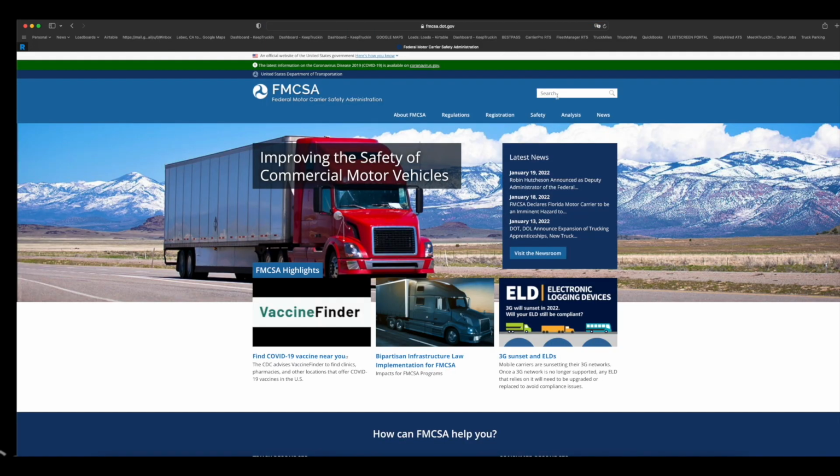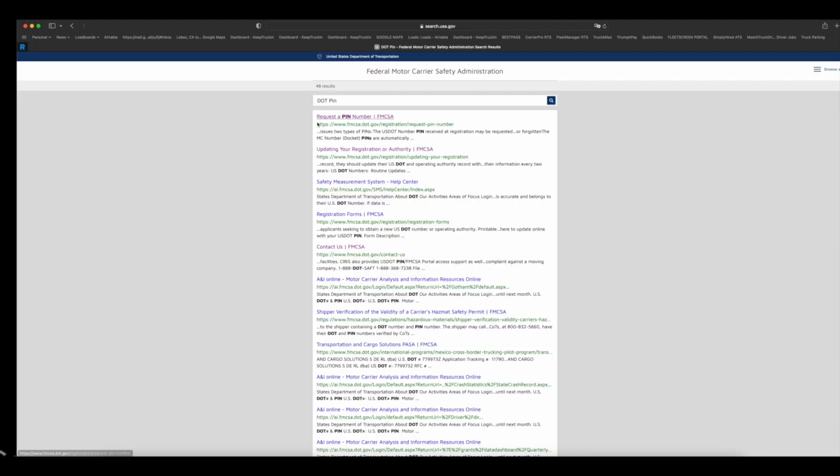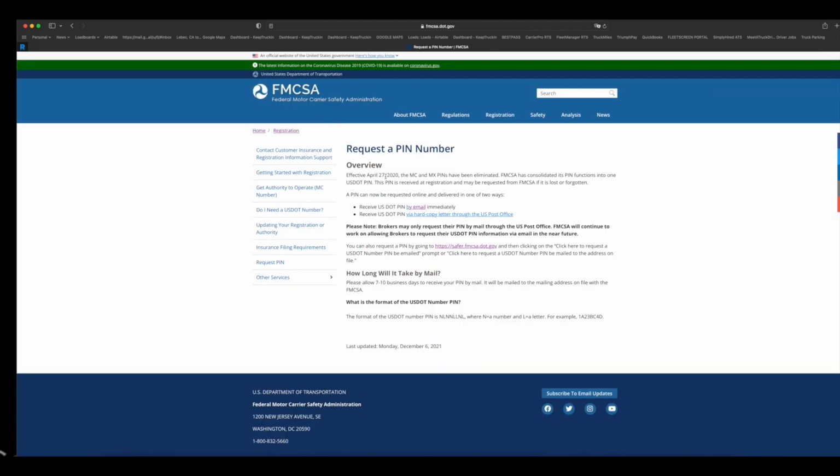fmcsa.dot.gov, and then in the search bar right here, you will put in DOT PIN. The first thing that should come up right here is request a PIN number. And here what you will do is you will ask to receive the USDOT PIN by email immediately. When I was starting out, we actually had to wait for it to be mailed to us, which took about 2 weeks. So you guys are lucky.